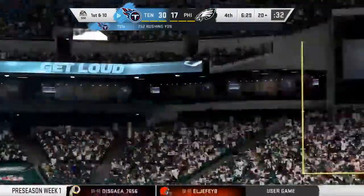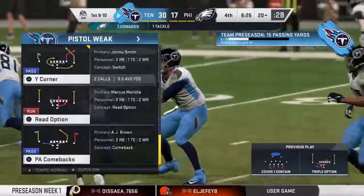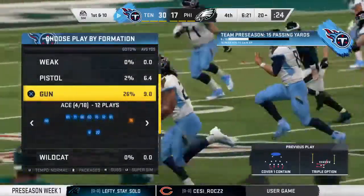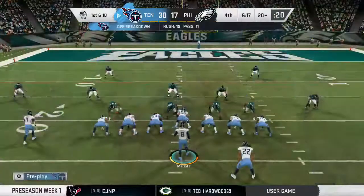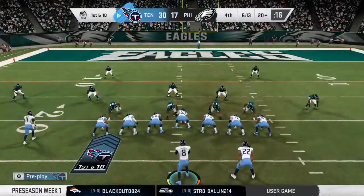He's still rumbling, isn't he? Still looking fresh in this one despite the heavy workload. But you and I both know, well-conditioned, and he did tell us that he thrives on being at his peak late in ball games. A solid run by Derrick Henry, and here's another 1st and 10.